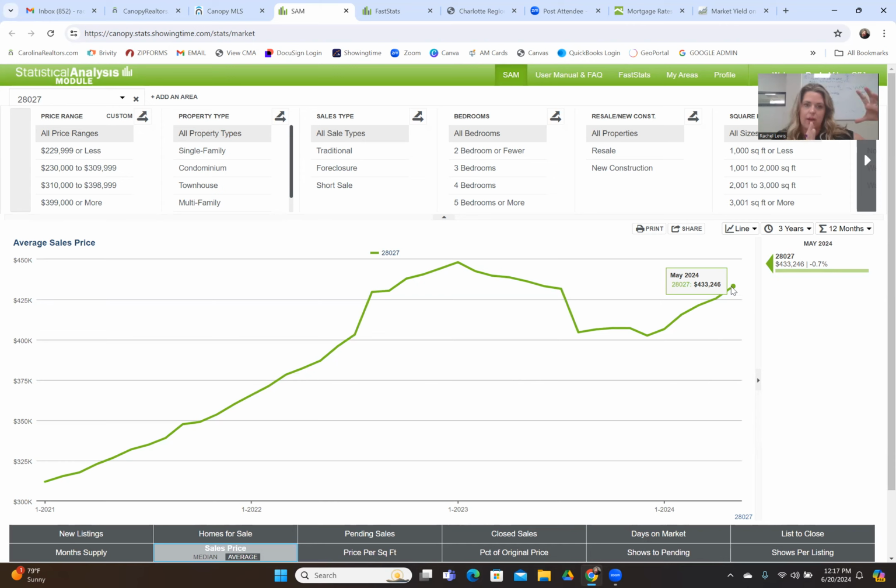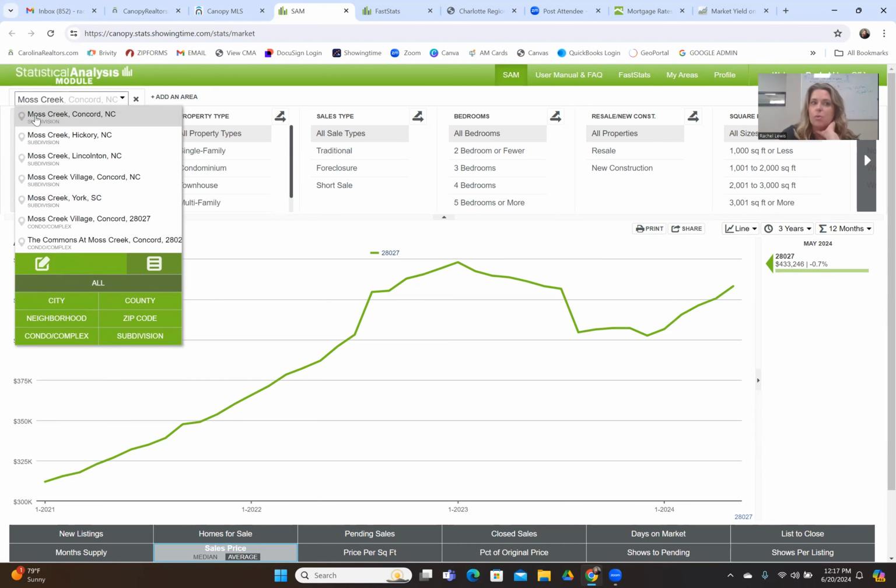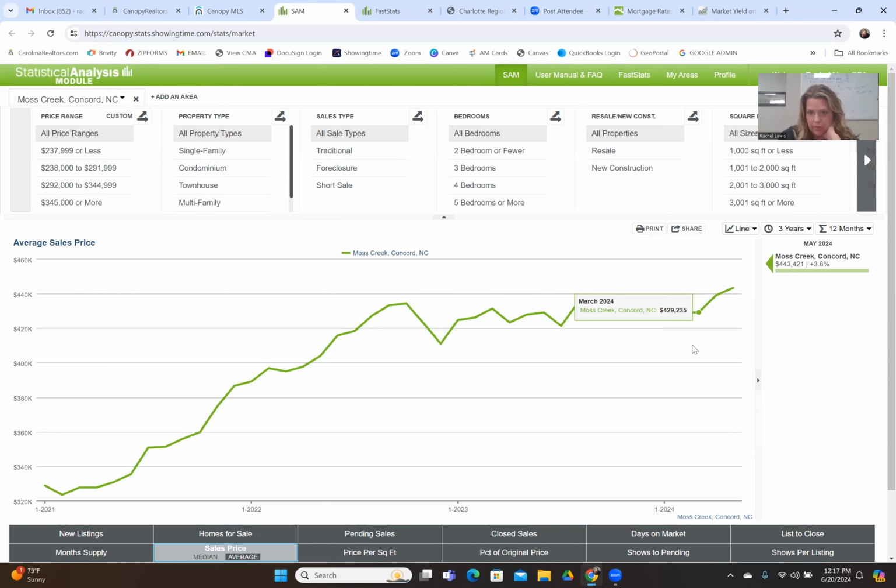There's a section of 28027. I wish they had their own zip code. I call it the 73 corridor. For sure that area has gone up. Let me just show you guys in that area. Moss Creek is one of the neighborhoods that we follow really closely. So as you can see, they're at their all-time high in there.